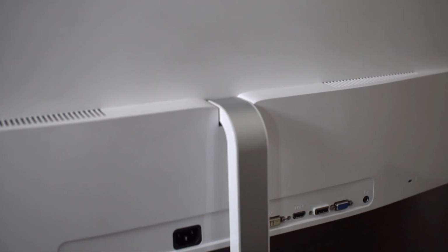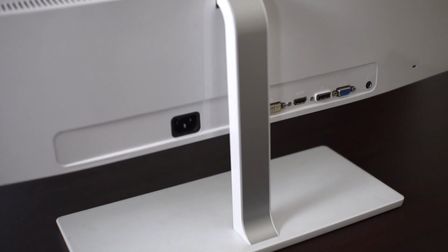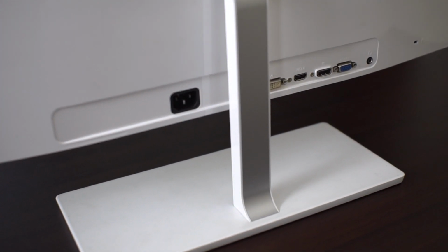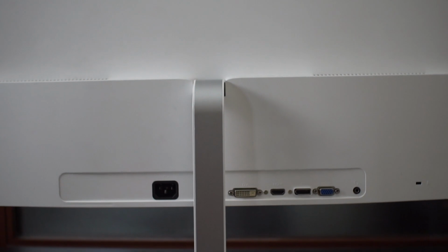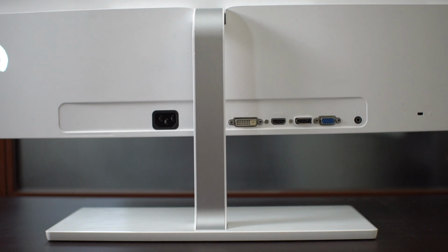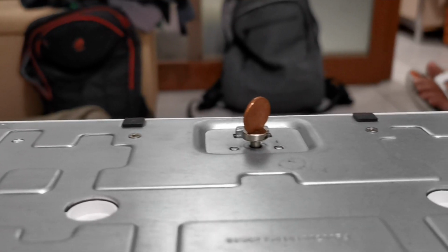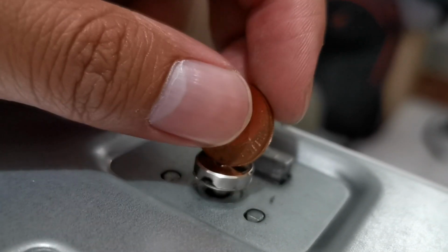At the back of the monitor, you can see that there's a combination of matte and glossy design. Aside from that, you can also see the ports such as the power, DVI, HDMI, DisplayPort, VGA, and also the headphone jack. Another noticeable feature in this monitor is that it has a stand with a brushed metal look that adds to the premium feel and the sturdiness of the monitor. It also comes with an easy install mechanism, as you only need one screw to put the stand onto the monitor, which is really good.